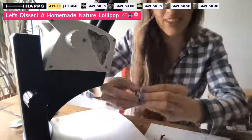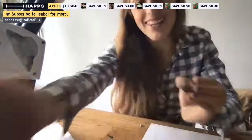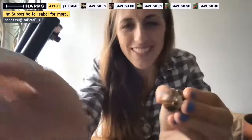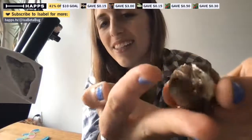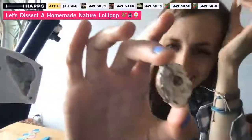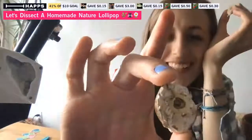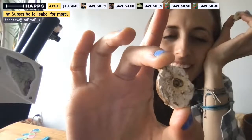Oh. Let me get it closer to you guys. It's not fair for me to open it here. The moment of discovery is here. Okay. Aha. Sorry. So in this little chamber in the center is our little fly baby friend.